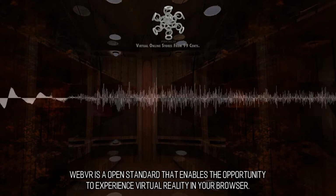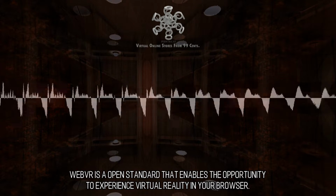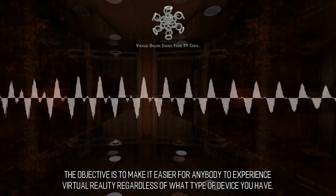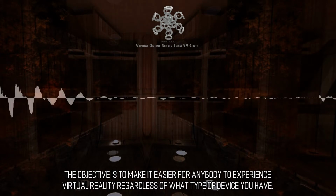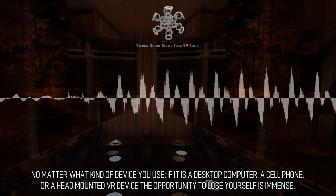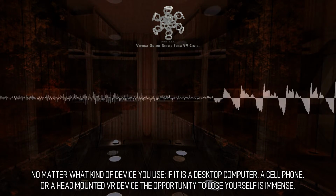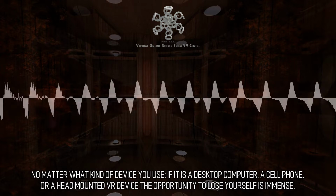Web VR is an open standard that enables the opportunity to experience virtual reality in your browser. The objective is to make it easier for anybody to experience virtual reality regardless of what type of device you have. No matter what kind of device you use, if it is a desktop computer, a cell phone, or a head-mounted VR device, the opportunity to lose yourself is immense.